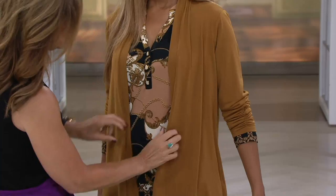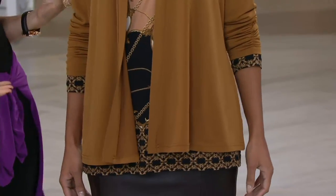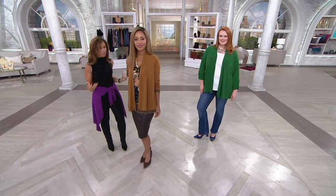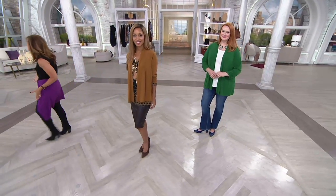And I really urge you, if it's the first time you've bought clothing on QVC or the first time you're trying my collection, try a cardigan like this. It's light, it's airy, it's comfortable, and you don't have to worry. There's no buttons, there's no bows, there's no seams, or pleats.